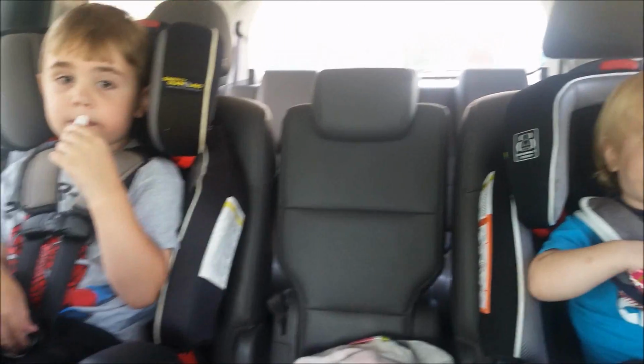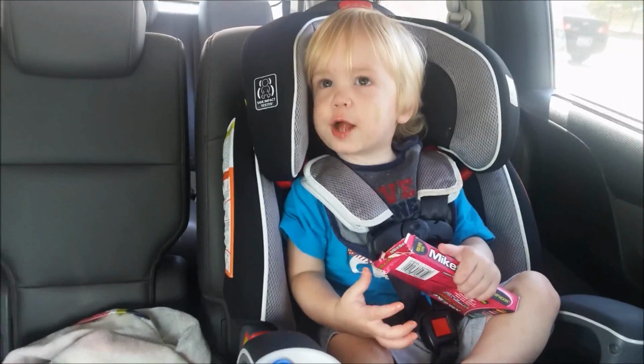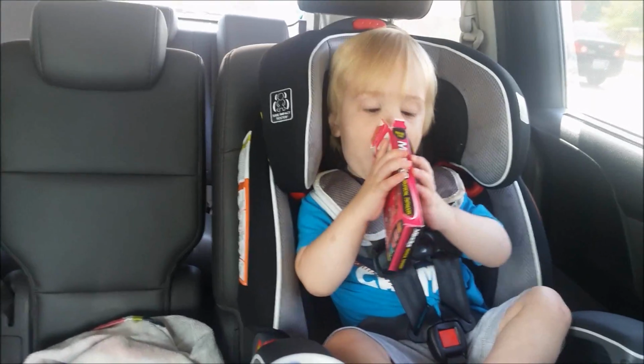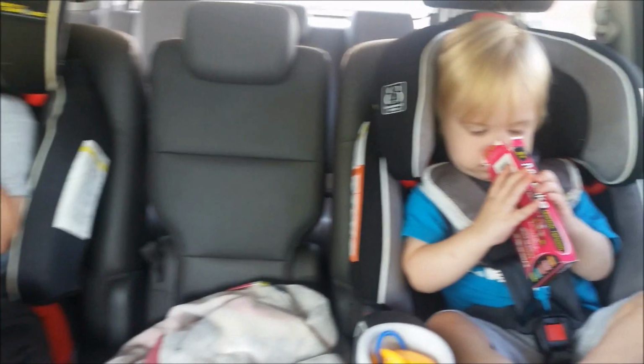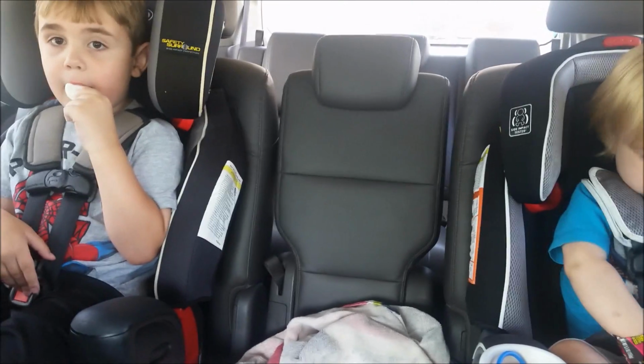All right, y'all, we made it out of CVS. Keep in mind when you look at my receipt when we get home that $1.50 of that was for these Mike and Ikes that Waylon absolutely had to have. Yes, CVS, he's going to try to eat the whole thing. CVS is horrible with having all these things that kids want. So when I'm in there with them in store, it makes things so difficult.